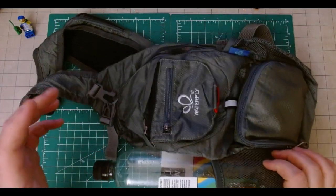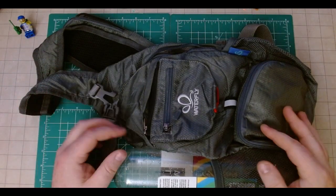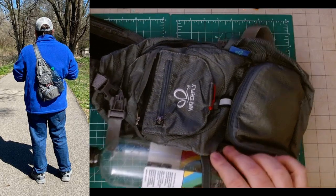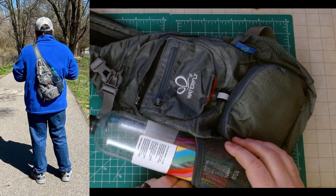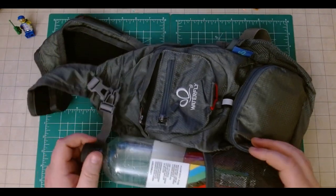Now, I've got a picture. I really only thought to take one picture of one of the hikes that I did with this, but it actually feels pretty good when this is slung over the opposite shoulder. It still feels good and secure in there. So I didn't feel like something sticking out was going to fall out even when I was walking around.